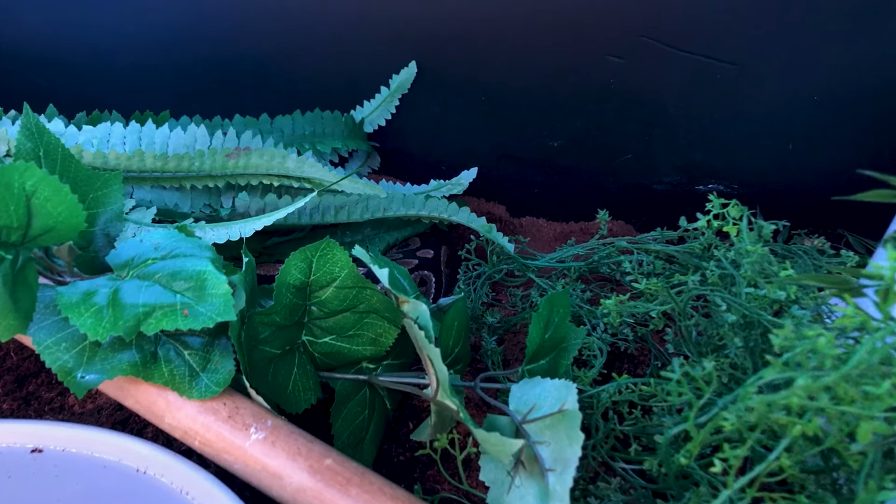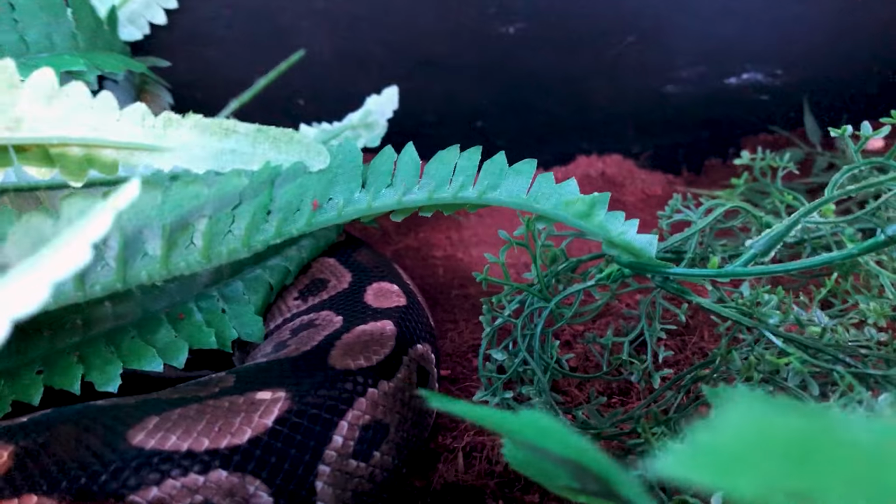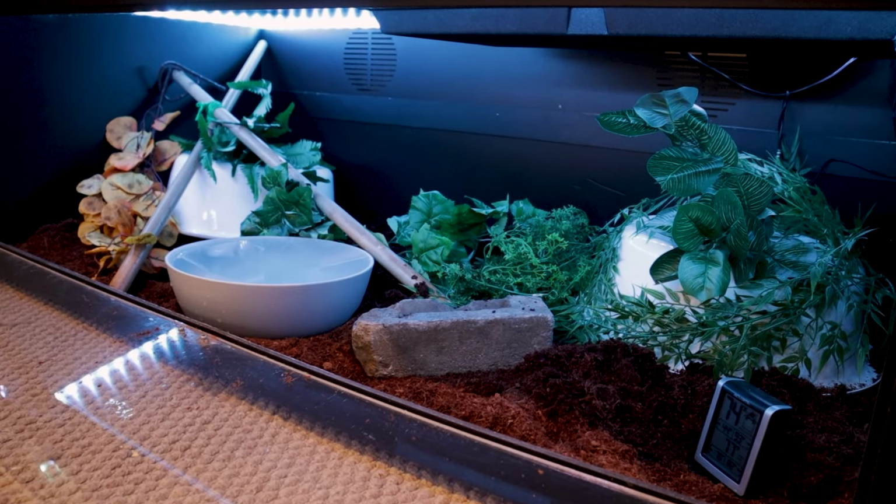So my thing here is just bare minimums. Let's talk about the enrichment thing. A lot of people don't give their animals really anything in their enclosure besides a water bowl. So it's left feeling stressed out, and this goes with all animals, a lot of different types of species, but especially with ball pythons.